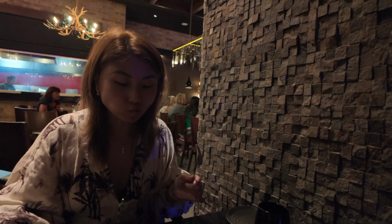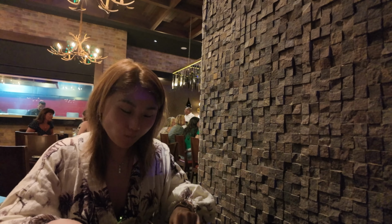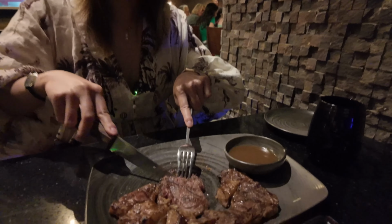That's good steak. Yeah. Pretty good ribeye. Way better than the Hyatt one. We remember there 3 years ago, their steak was pretty good and is still good. So I highly recommend you to try here.